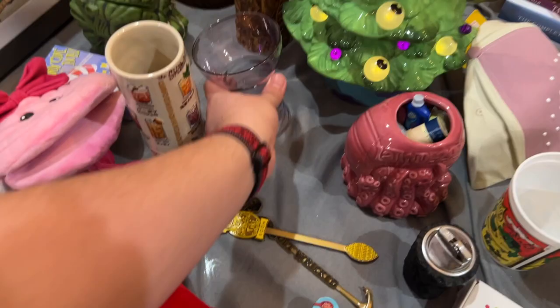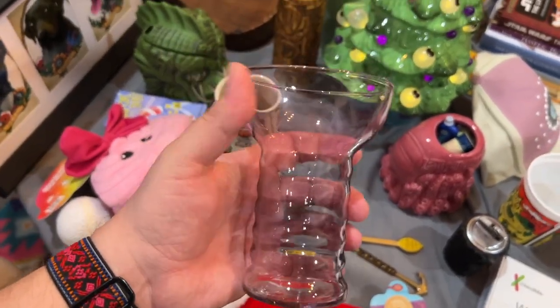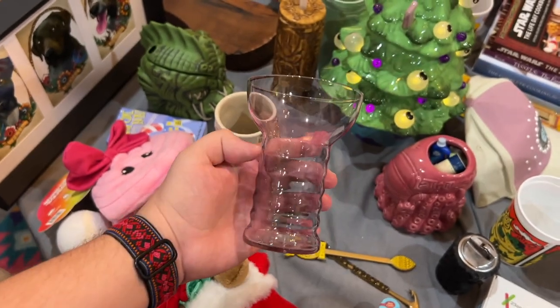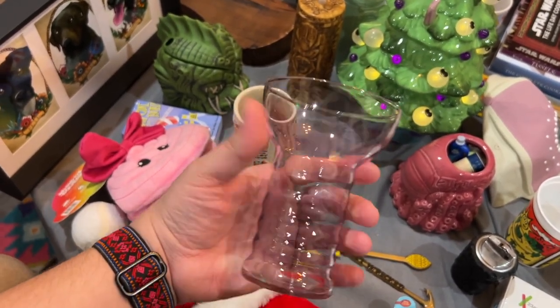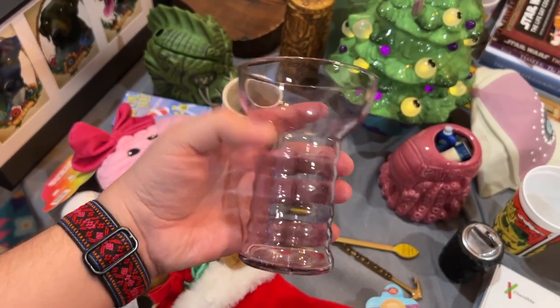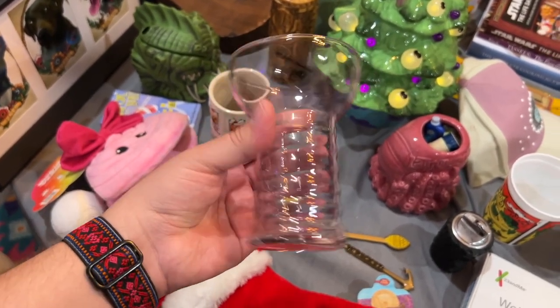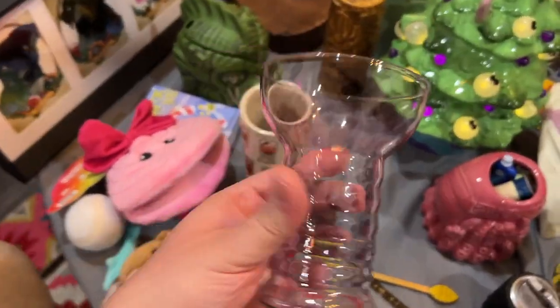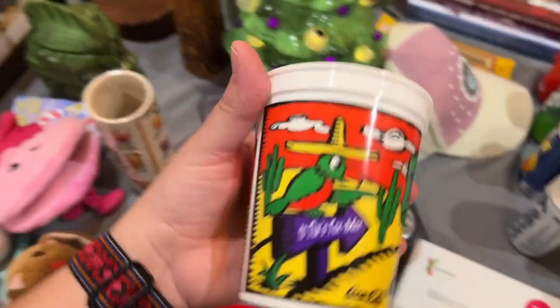Here is a pearl diver glass, and it is made out of glass. A lot of times they're made out of acrylic lately, but I've been wanting one for a long time. It's a classic Tiki vessel, and Andrew has found them at the thrift store before, but I have never. They're kind of rare to find at the thrift store because people just don't buy these. So yeah, thank you, Andrew. I finally have a pearl diver glass.